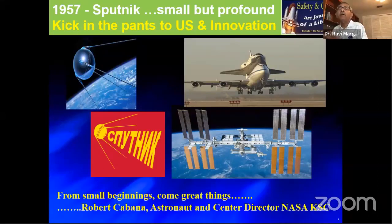And that's what happened in 1957 with Sputnik. It was a tiny ball, 180 pounds, 23 inches wide, and it is amazing that that one small ball going around the world really kicked the pants out of America and the world, basically. Robert Cabana, who's my center director, and I have a great respect for him as an astronaut, he says, from small beginnings come great things. This 180-pound ball changed the whole world.